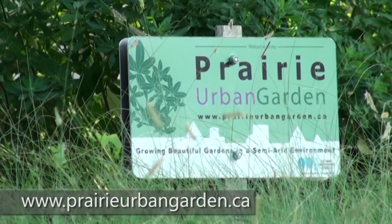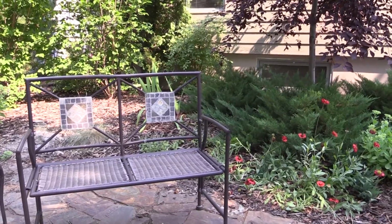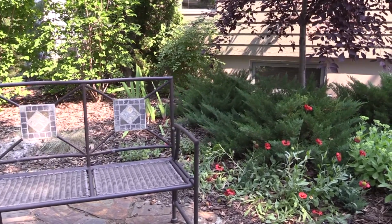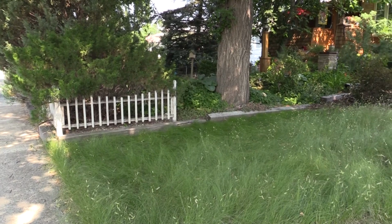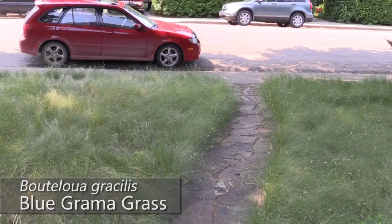A variety of native and ornamental perennials and shrubs surround strategically placed seating spaces that provide choices for taking advantage of light and shade through the day. The most striking feature in this yard is this unusual turf alternative called Blue Grama Grass.